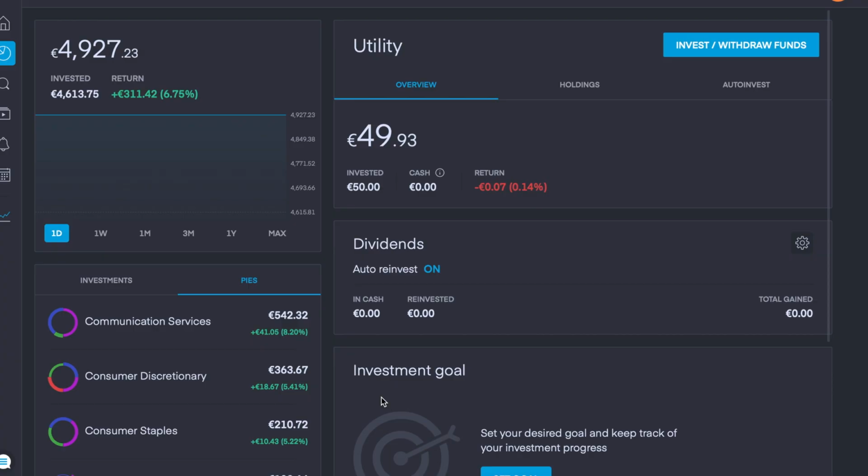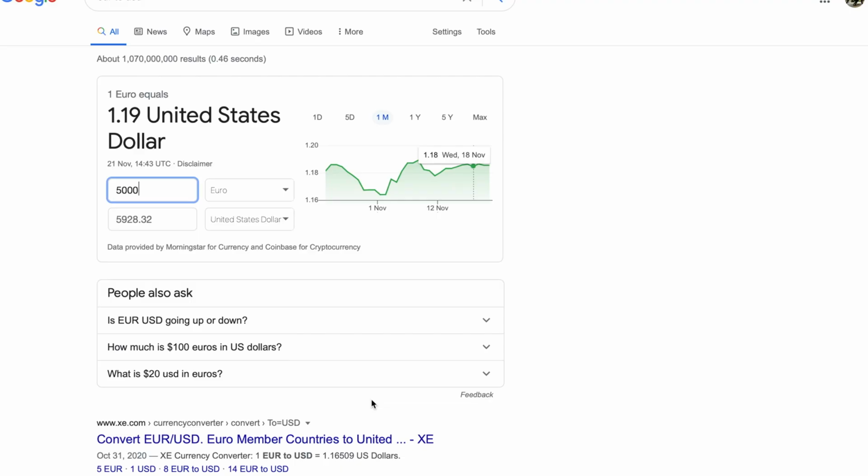Firstly, I want to have the goal of getting to over €5,000 invested in the stock market this week. So we're about €80 or €73 away from that now. It would be nice to get this to over €5,000, which will mean we'll be 5% towards my overall goal of having €100,000 invested in the stock market. With a conversion rate of about $1.19 per euro, €5,000 would equate to about $5,900, and €100,000 would equate to about 118,500 USD.